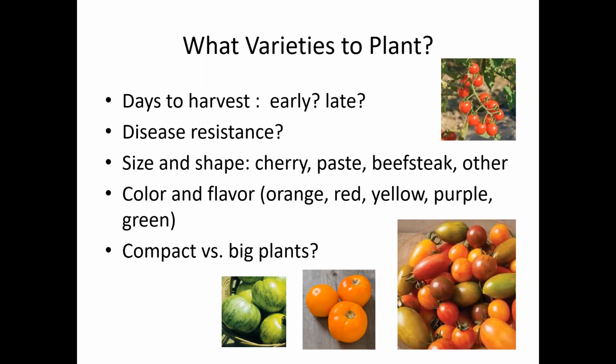Size and shape. If you have kids, you might want to consider cherry tomatoes. A lot of people say kids love cherry tomatoes, and it's the easiest tomato to get them to eat when they're very young. If you make a lot of sauce, you might want to think about paste tomatoes. So there's a lot to choose from, and there's lots of different colors and flavors.